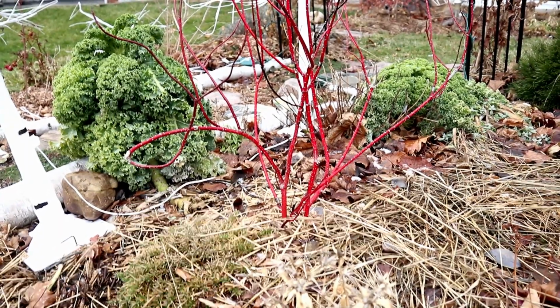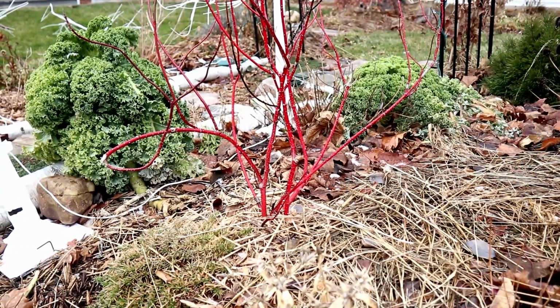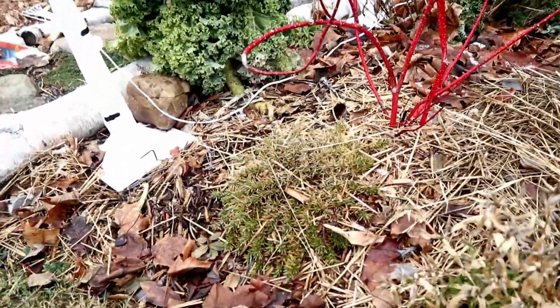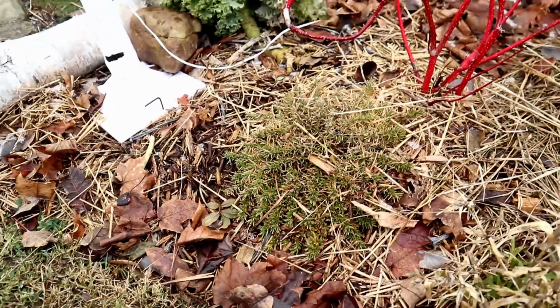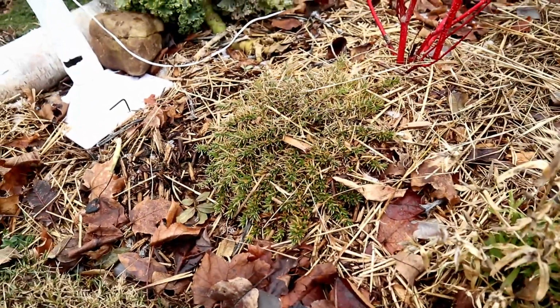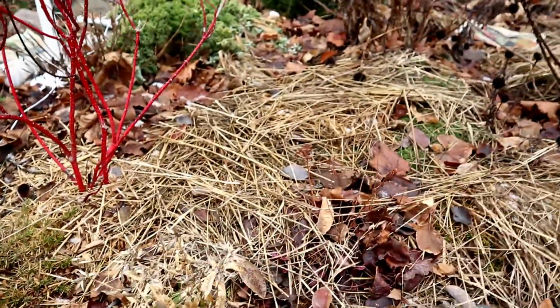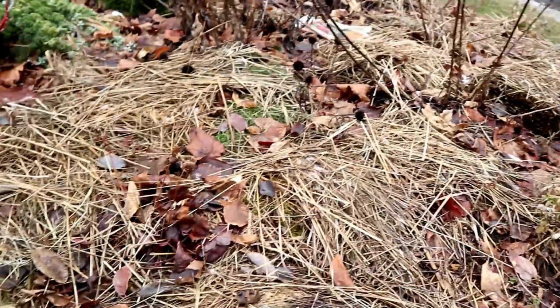But the color has really just punched right out. It's beautiful. I can't wait for it to get bigger and be a bit more of a showstopper. I put in some phlox last year. It gave little blooms, but because it was its first year, it was pretty uneventful, so I'm looking forward to having a nice carpet eventually, because there's a few of them all around the edges here.